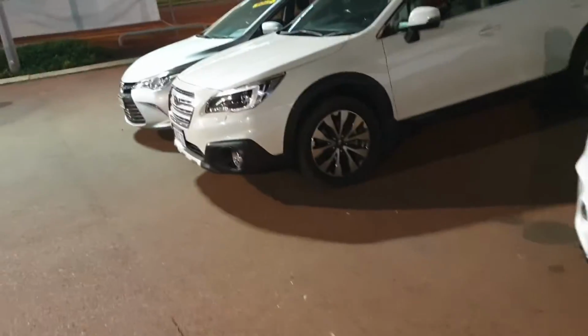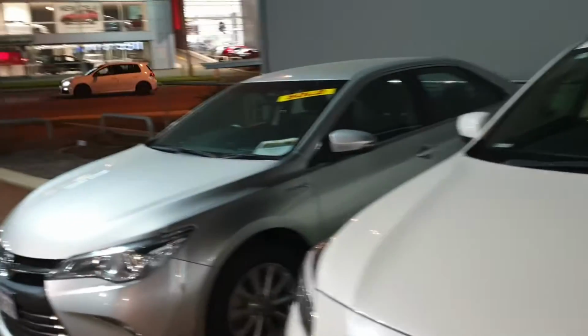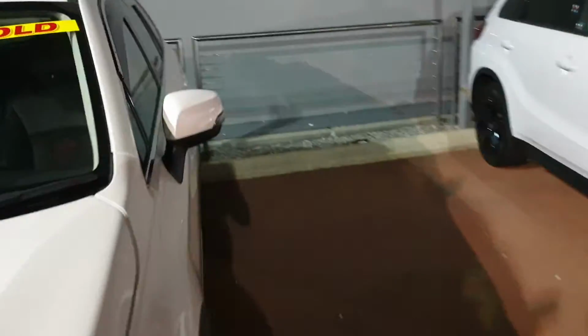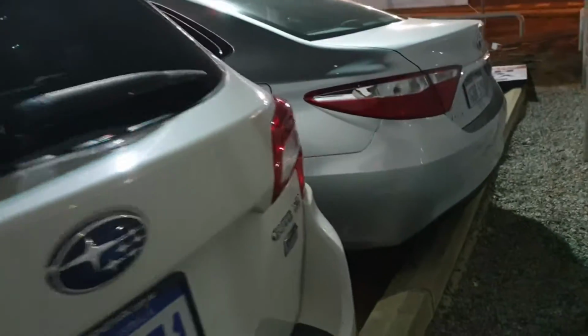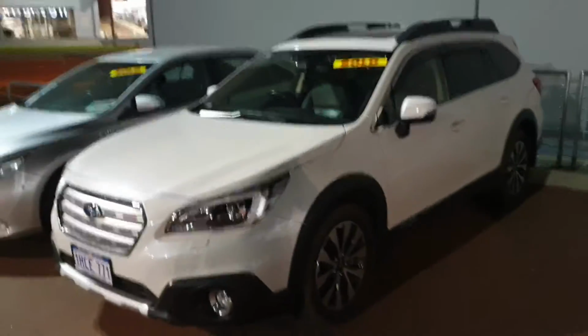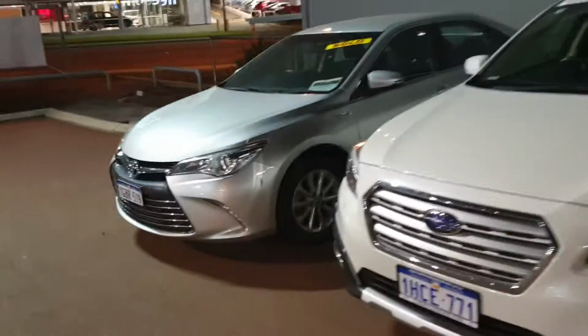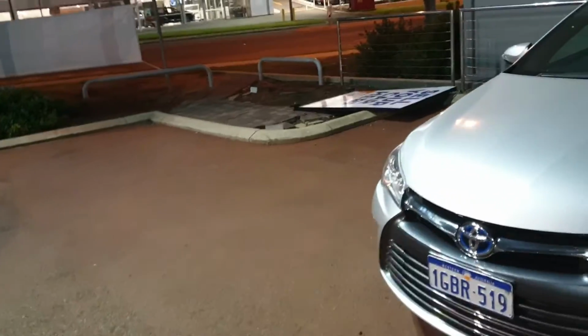Suzuki, who cares? Got another Subaru. I haven't seen too many of these, so let's have a bit of a look at it. Sorry if I'm zoomed in a bit too much. I don't want to make people seasick. This is an Outback. Okay. It's like an Outback station wagon thing. Never owned one, never driven one. Wouldn't be interested in something like that, I don't think. See them around quite a bit. It's a Toyota. No pricing information on it.